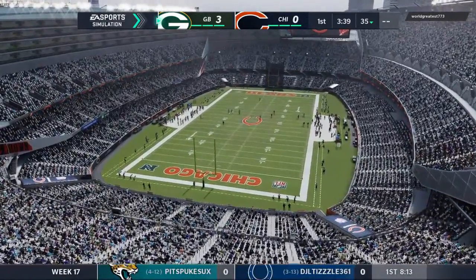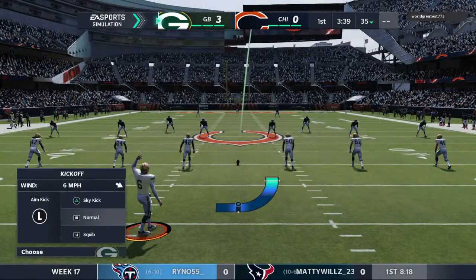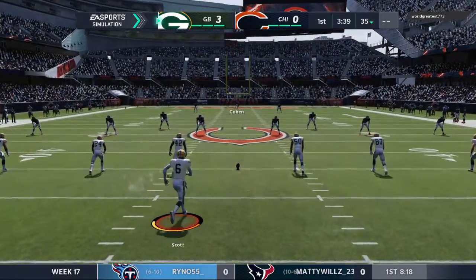And let's face it, everybody wants a touchdown. We know that. But in the NFL, defenses are awfully good. You're not going to score each and every time. Be able to knock the ball through the posts and take the points.